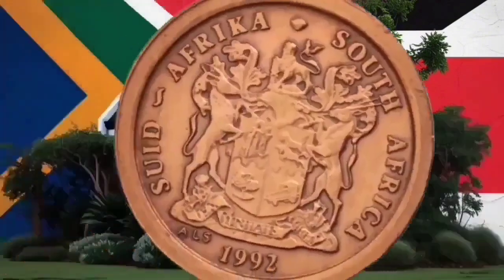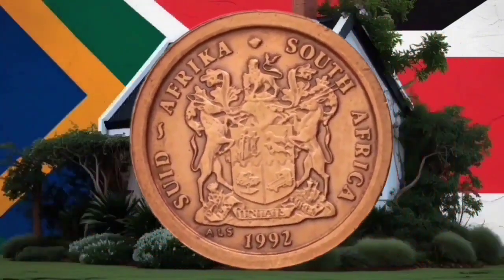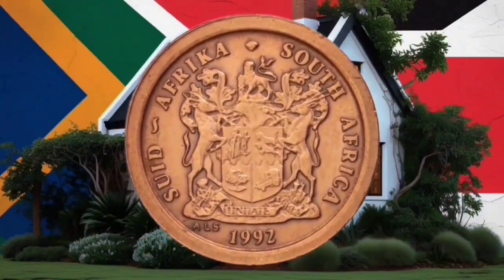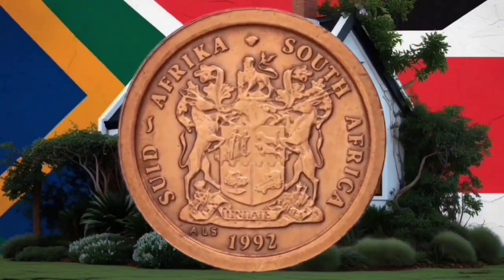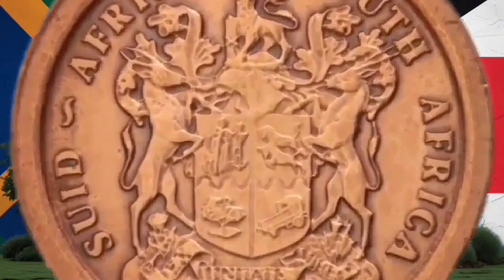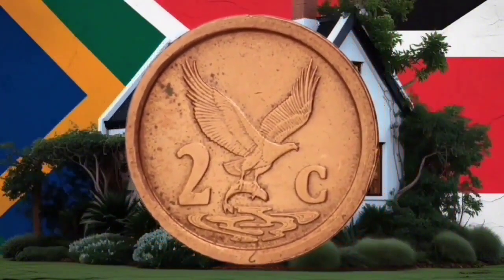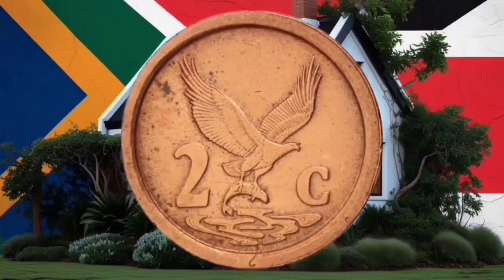Storage is equally important. Keeping the coin in a protective holder, away from moisture and air, helps preserve its quality over time. Collectors recommend using acid-free materials and avoiding direct handling, which can reduce a coin's grade. If you come across this 1992 South African 2 cents coin, history.